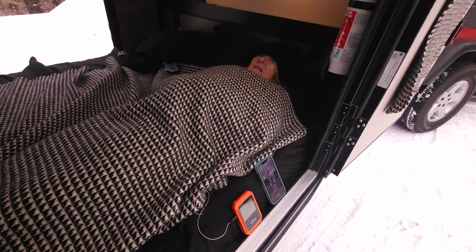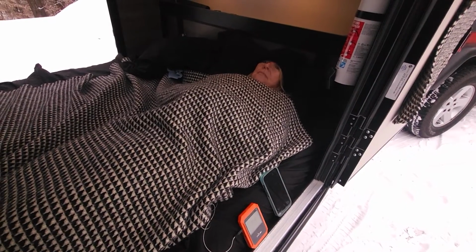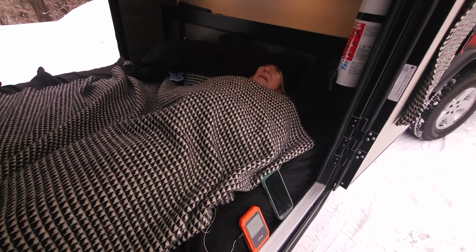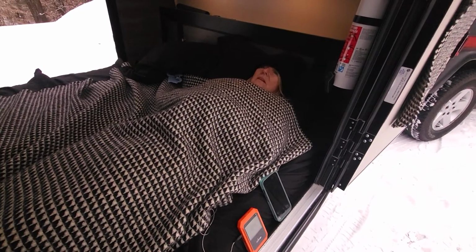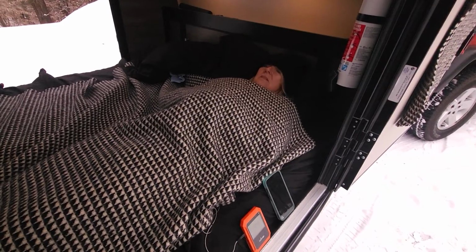Yeah. And as you continue to lay on that, it's going to continue to reflect your heat back up at you. So the longer you're laying in there, the more heat you're going to have reflected back at you. Whereas before there was nothing being reflected, your heat was just being soaked into that mattress. Good point. Yeah, that is a really good point.